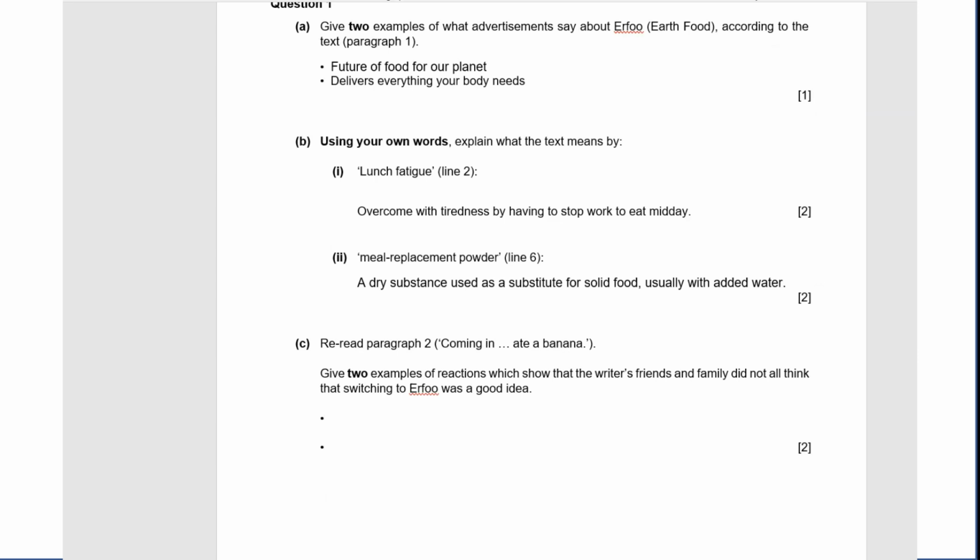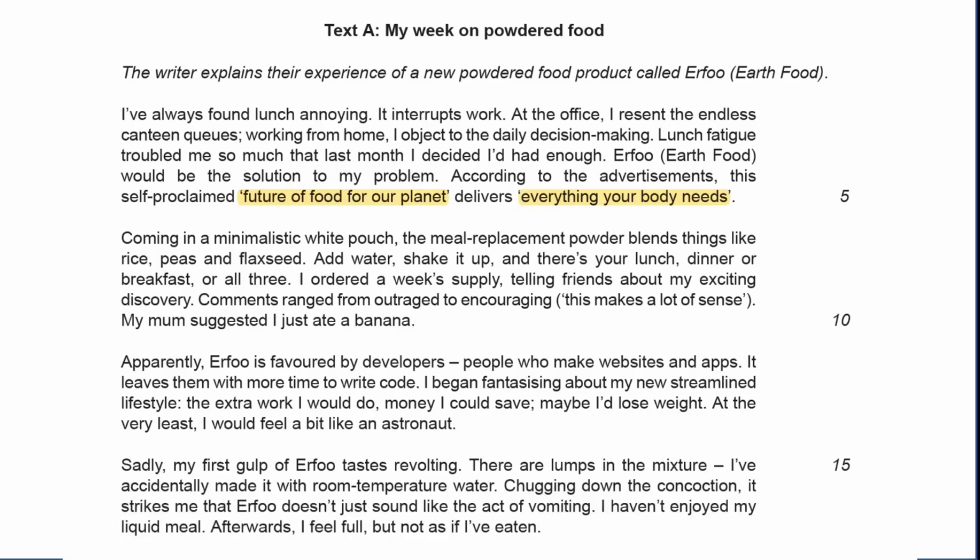So for C, reread paragraph 2 beginning with coming in. Give 2 examples of reactions which show that the writer's friends and families did not think that switching to Earthy was a good idea. So let's reread paragraph 2. Coming in a minimalistic white pouch, the meal replacement powder, haven't really got time to read it all. Comments ranged from outraged to encouraging. So comments ranged from outraged, there's my explicit idea, and of course the narrator's mum suggests that they eat a banana, and there are my 2 answers.